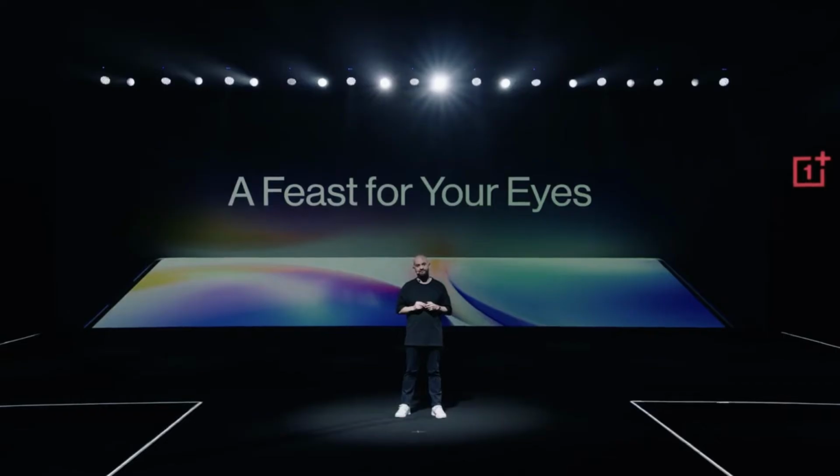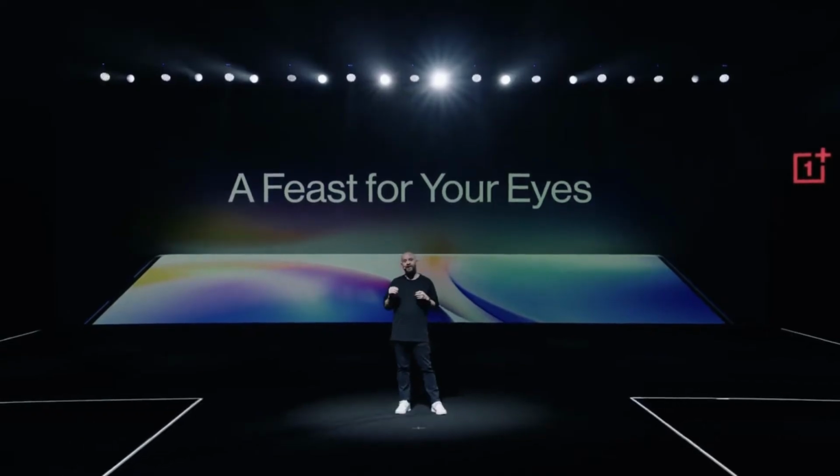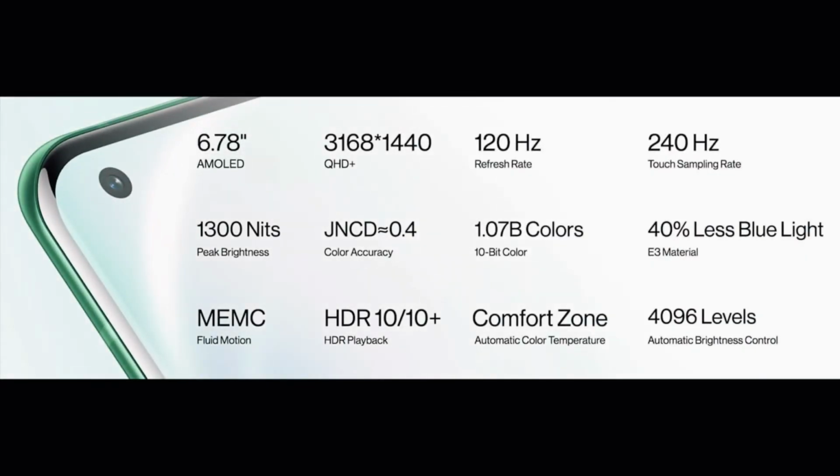But what do you think is the most important part of a smartphone? The OnePlus 8 Pro has the highest spec display in the universe. Well, at least on the planet Earth. But not only will it meet all of your daily needs, but when you play games, watch movies, scroll through your social media feeds, trust us, it will blow your mind. The OnePlus 8 Pro comes with a 6.7-inch screen with QHD Plus resolution at 513 pixels per inch.